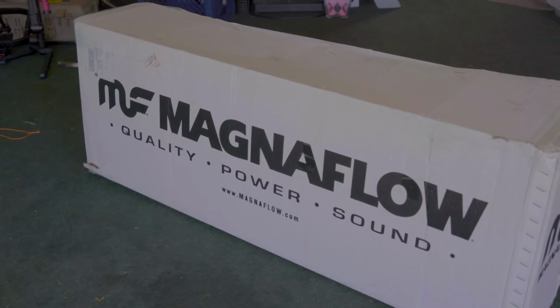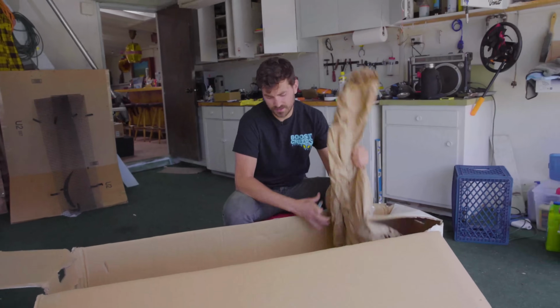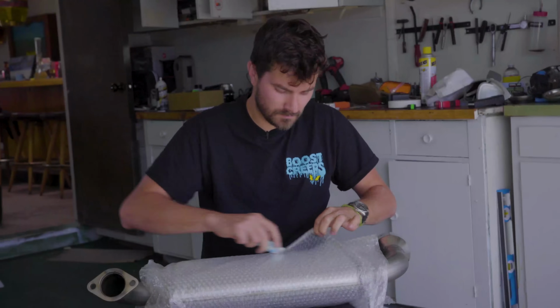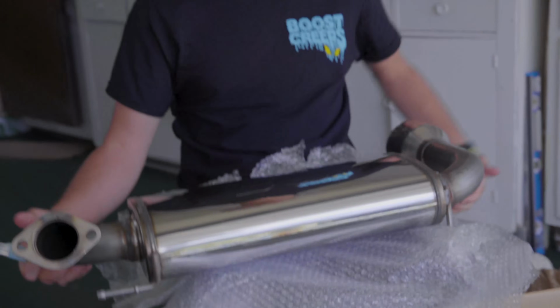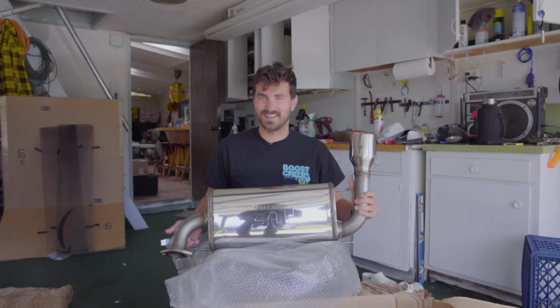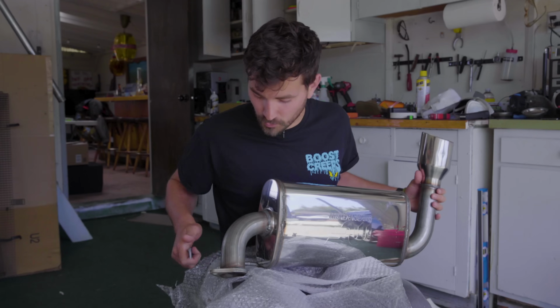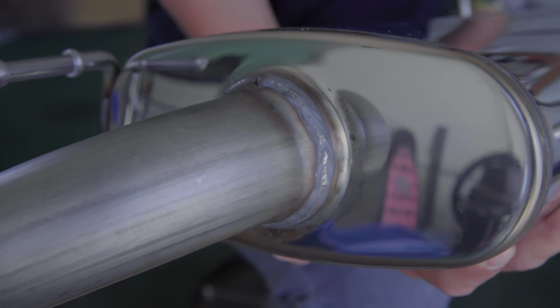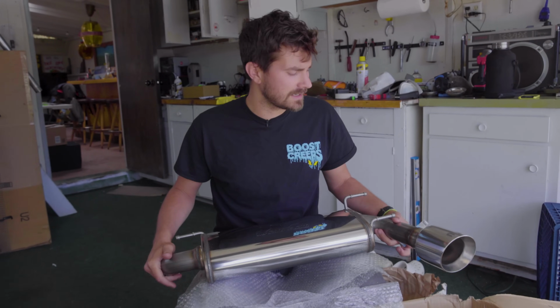All right, this is the exhaust that we got. It's a Magnaflow. It costs about $590. It's made out of stainless steel, so it shouldn't rust or corrode. Let's get the bubble wrap off and see what we're looking at. Woo! Shiny! So you can see we've got some welds here. They look nice. This thing was welded together by robots, I believe. Robots tend to not make mistakes, so that's cool. So build quality seems pretty good, and really it should for 600 bucks for a catback. It's not the cheapest thing in the world. Let's get the rest of it out.